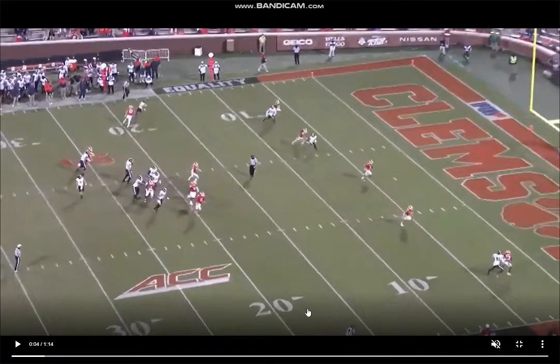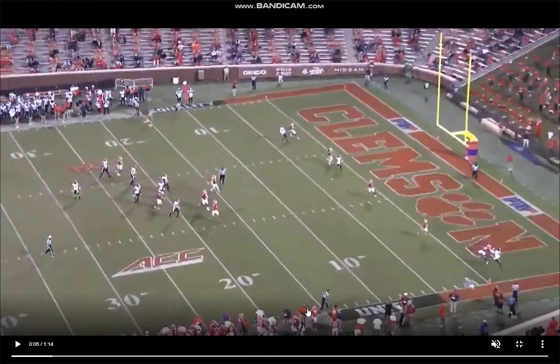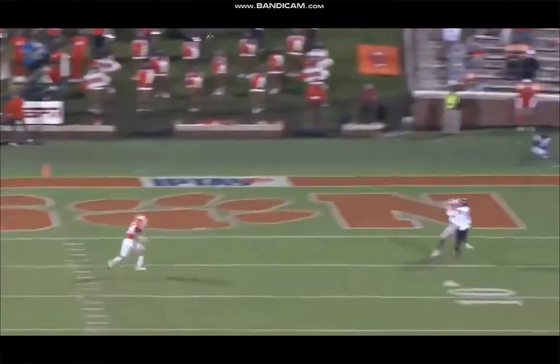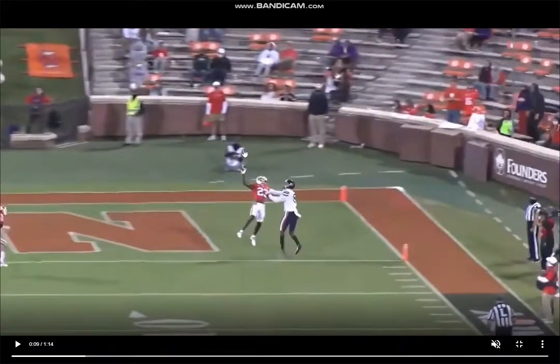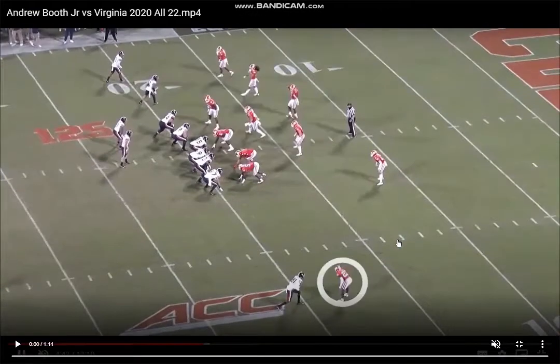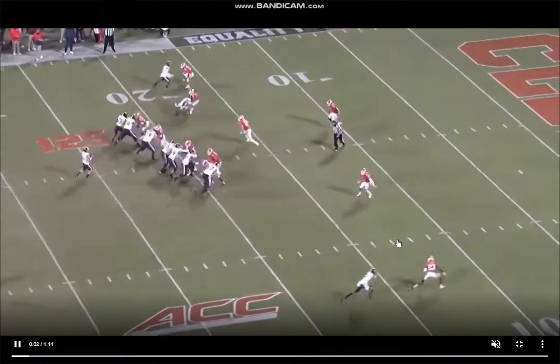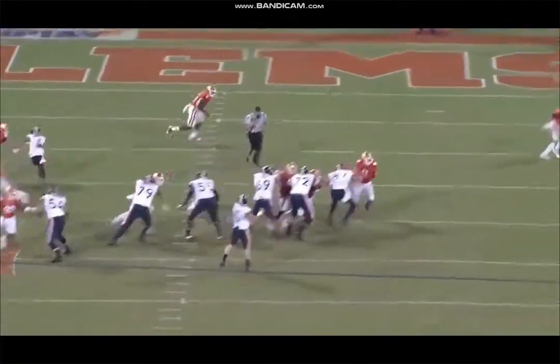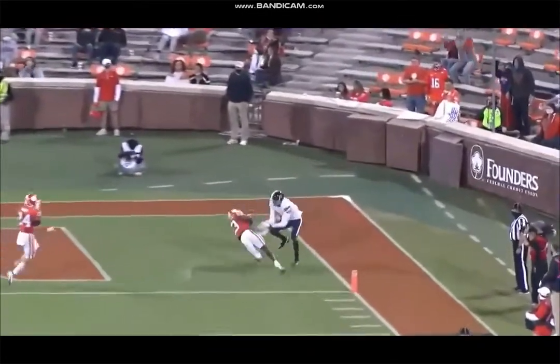Gets his hand on the receiver to feel where he is, using his body against him, times up the jump, catches the ball at the highest point. We'll see it better from the other angle, but this is just a freaky athletic play. Look at this. The body control, the ball skills, snags this with one hand. Booth makes plays like this all the time. He has some of the most insane body control, ball skills, explosiveness I've ever seen out of a corner, and makes the pick in the end zone. He's been making plays like this for years now. The bail, quick feet, good feel for leverage, gets in his position of power, attacks the ball at its highest point. Really impressive play from Booth.